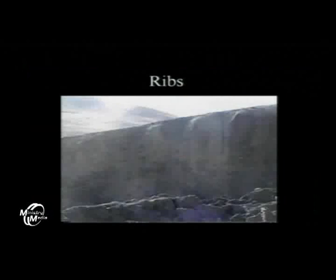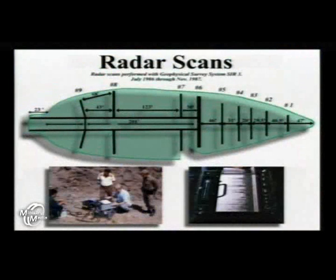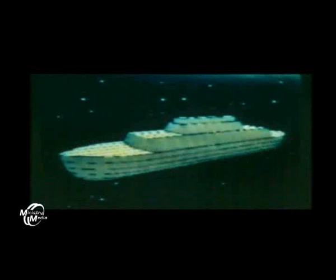And here they believe this is how they use the rivets to hold down the woods and the joints for the boat. These are what they think are ribs of the ship. And again, metal readings along the side showed the same regular pattern of iron. They've done radar scans, and again the radar scan shows a consistent boat-shaped formation. They did their computer model, and this is what they think looks underneath the soil. And this is what they think possibly the boat would have looked like.